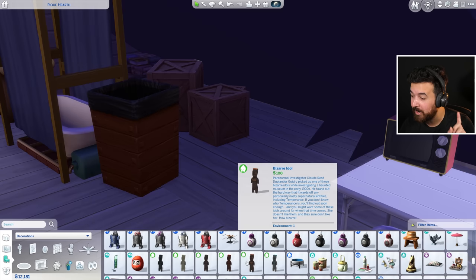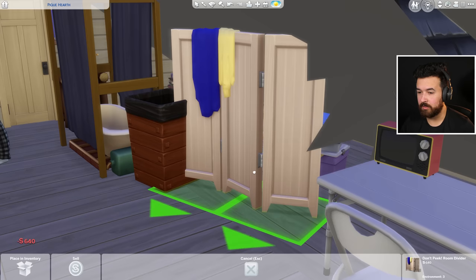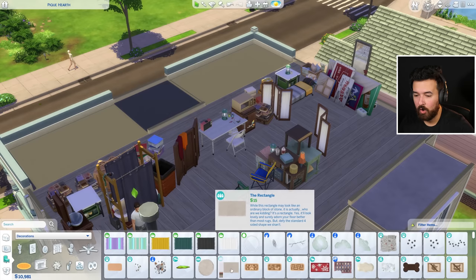I'll go back to daytime so we can see what we're doing a little bit better. Just another little room divider thing. It visually covers up some of the space back there. Yeah, that's pretty good. And there's stuff back there. It's getting there. Oh, you know what we do need?